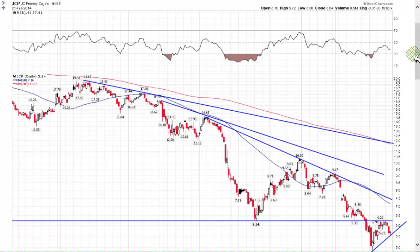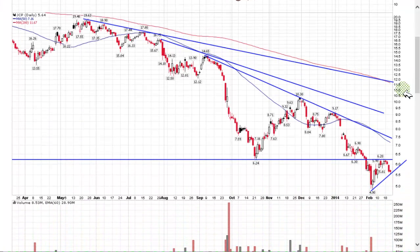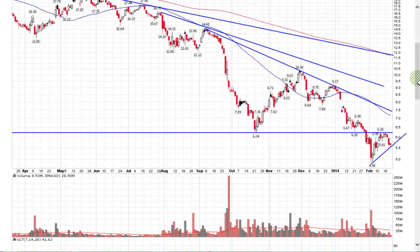Our first stock up is JCPenney. And we all know the story here. This is a company that's in deep trouble. Now, that being said, trouble provides opportunity. As a contrarian, I look for opportunities in the ashes. And this stock has got a lot of ashes. It's really been burned to the ground.